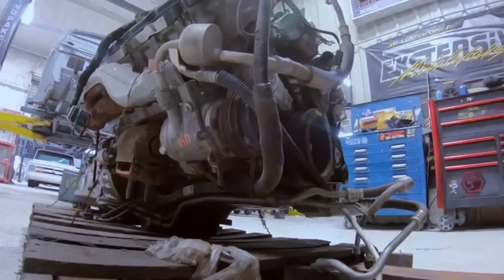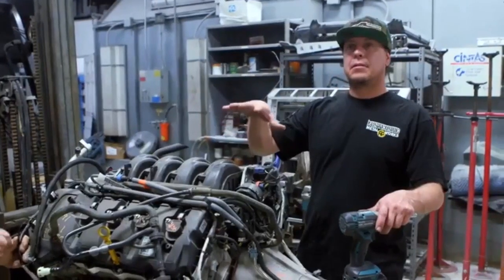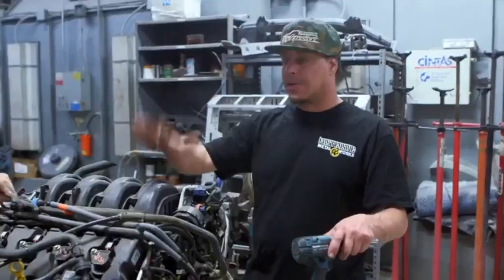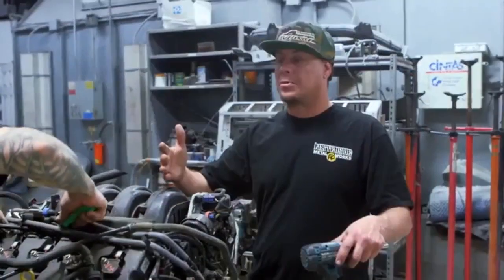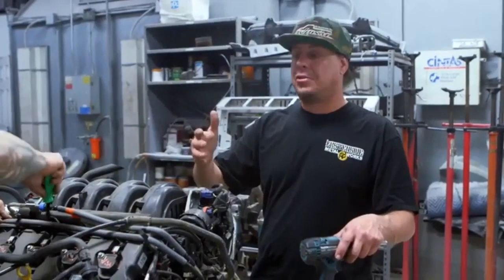Cool. What we got is a 2017 F-150 pull-out with this engine. The 5.0 Coyote is a great platform for making a lot of power. We're going to change a couple things: change the intake, put headers on it, and with 100 rear-wheel horsepower, this thing's going to make plenty of power for the old Coupe.